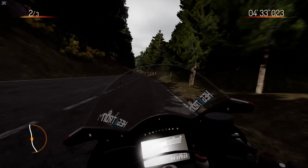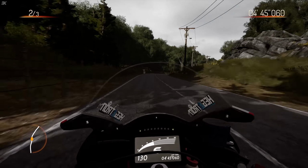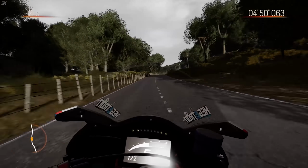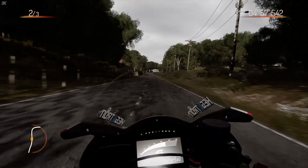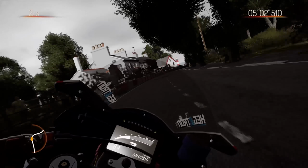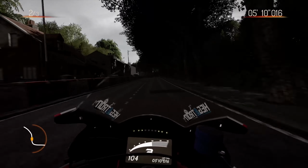So now we go through this section. Almost clipped the fence on the inside. Oh, I thought that was the slow right hander. It's the next one coming up, isn't it? We have to get it down to fifth. Running slightly wide. We keep it upright. That's the most important thing in all these races, in every event, just keeping it upright. Build the speed up. We have to get it back down to third gear. Pull this right hander. Almost too, lean too far into the corner, clipping the wall. Just about survive.